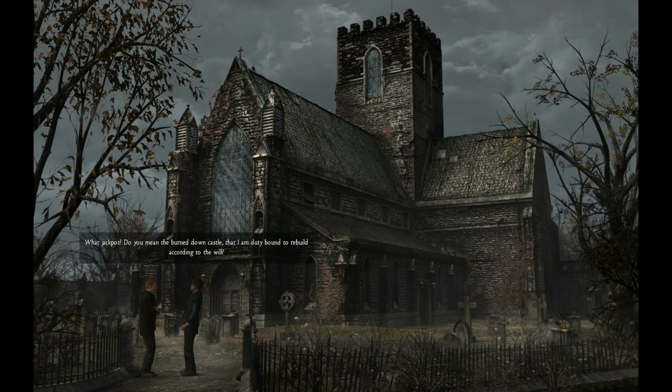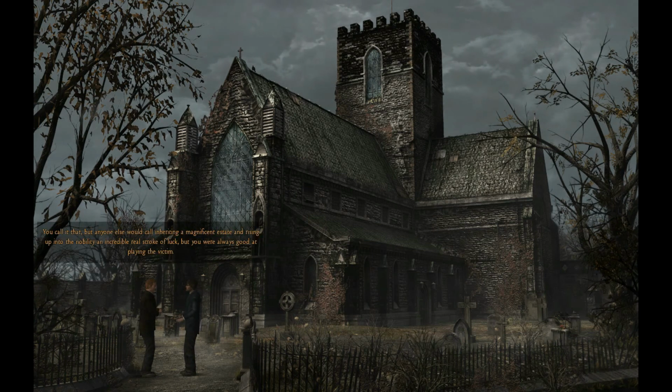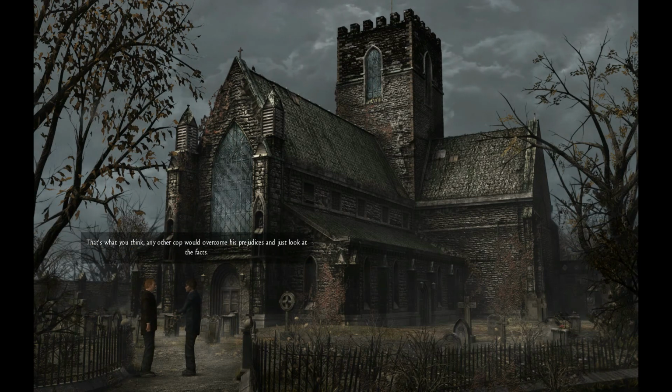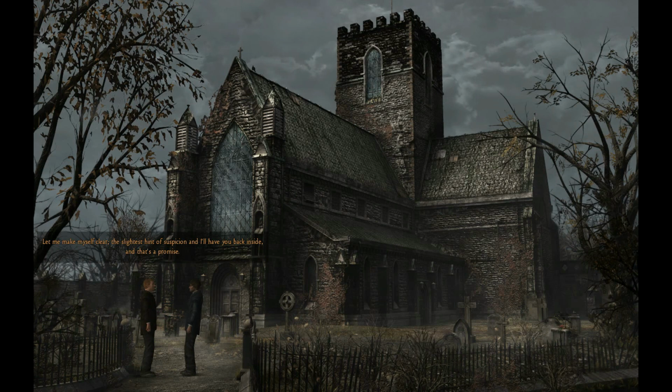What jackpot? Do you mean the burned down castle that I'm duty bound to rebuild according to the will? Or do you mean my being the last in line of a family of sickos and murderers? You call it that, but anyone else would call it inheriting a magnificent estate and rising up into the nobility. That's what you think. Any other cop would overcome his prejudices and just look at the facts. Talking of cops, as you're now a British citizen, I'm afraid I can no longer get you deported. Let me make myself clear. The slightest hint of suspicion, and I'll have you back inside.